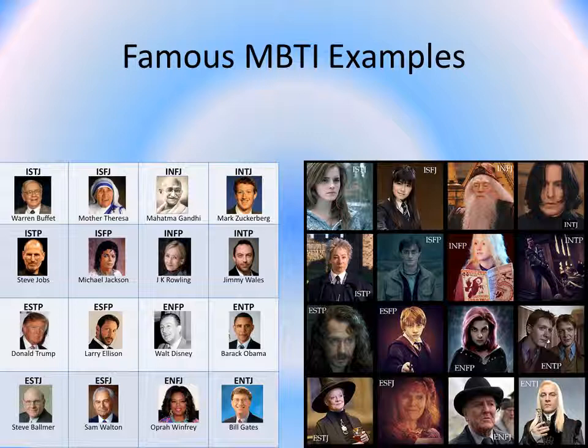Here are a few well-known examples of each MBTI type. See how ISFP Michael Jackson fits the description of an artisan? Or how Gandhi is an advice-giving idealist? Disregard the fact that Lucius Malfoy and Severus Snape are both rationals. Bad guys come in all types and sizes.